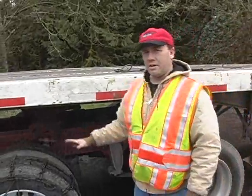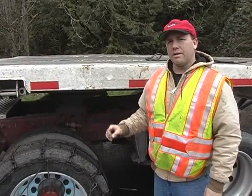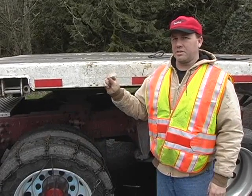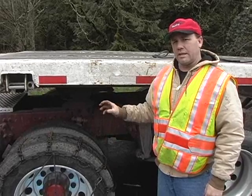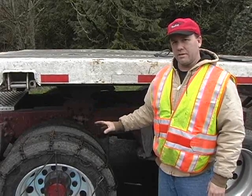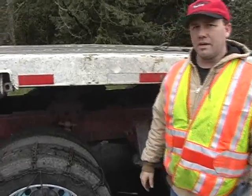Now we've got our chains all adjusted and the bungees on. Another good thing to keep in mind is to keep your window cracked just a bit so you can hear the sounds the chains are making, because sometimes when they get loose, there'll be a difference in the sound. A loose chain can either tear itself up, or if they get really loose, they'll tear off your quarter fender.